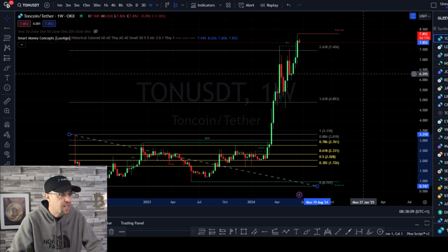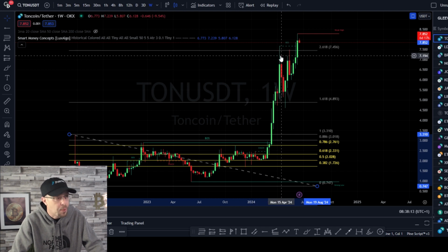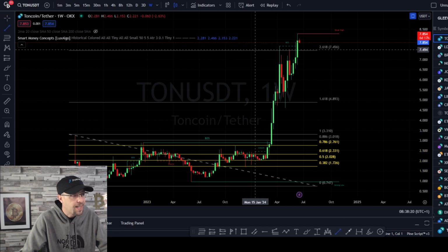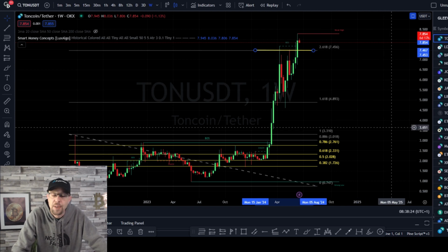Of course, we've got the 1618 here. You've had a rejection from the 2618 once, twice, 3 times before we broke through. This is going to be the important level to hold. Just going to build that in now. That's sitting at $7.45. What's the next one?